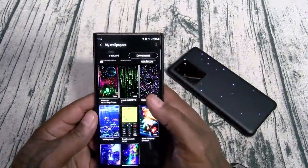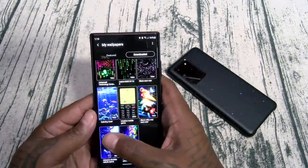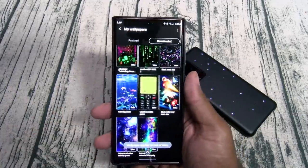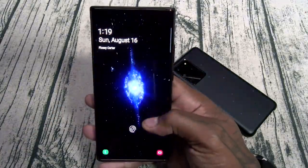All right, let's see now. I'm gonna save my favorite one for last. Let's go to Universe Shuttle's Nebula Space. Okay. And I like this one too. All right, this is nice.